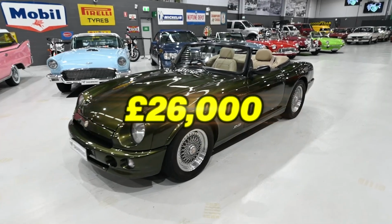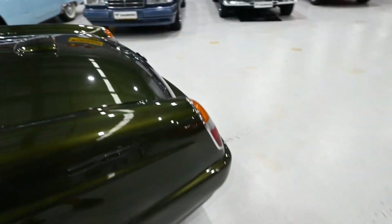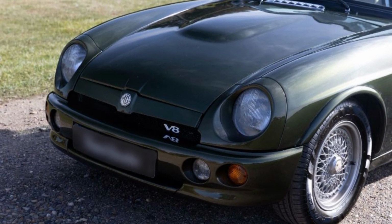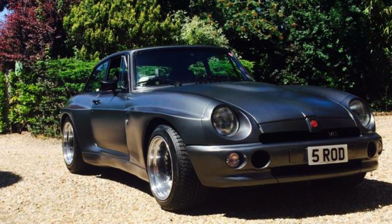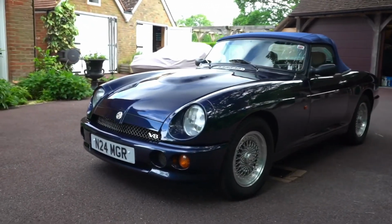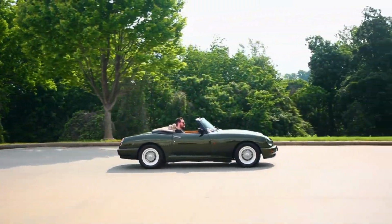Priced at 26,000 pounds, about $40,000 at the time, the RV8 was a niche product, finding its largest fan base in Japan, where British roadsters were popular. Of the 1,183 units produced between 1993 and 1995, over 75% were exported to Japan, with the rest sold in the UK and a few other markets. While it wasn't a mass-market success like the MGB, the RV8 reminded enthusiasts of MG's sports car heritage and paved the way for the more affordable and modern MGF in 1995.